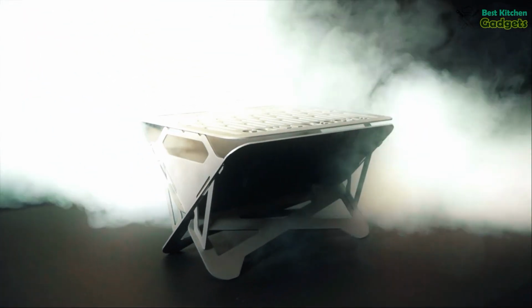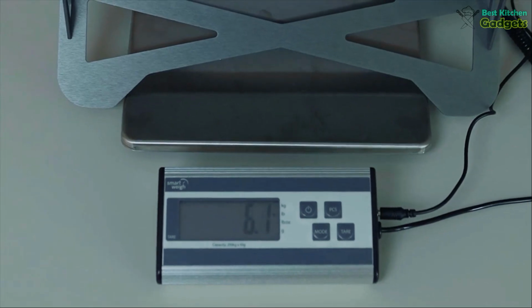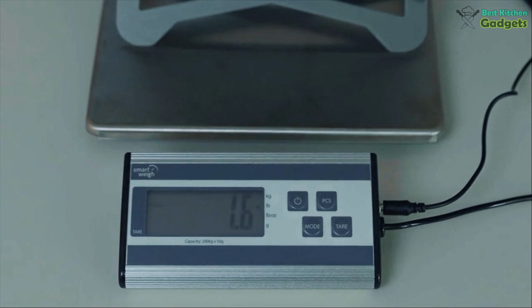There's not a single portable grill this size that weighs in under 17 pounds. Caveman weighs in at just 6 pounds, less than half of any competitor. If you're a serious backpacker, we're also introducing a less than 2-pound version.